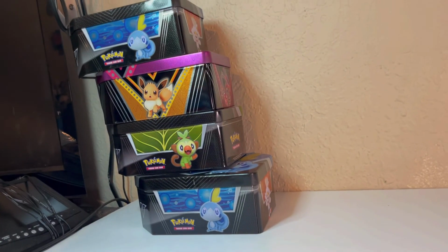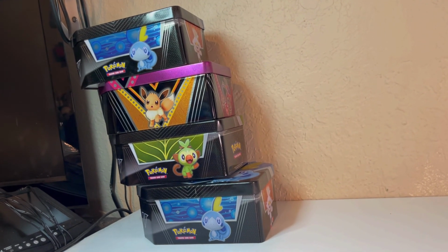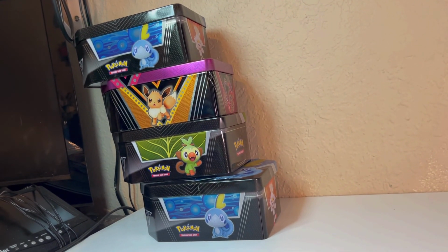But he threw in the 10s for free, and I'll show you those again. And probably not a lot of value there, maybe $10, $12 for all of them. But I'll decide what to do with those at some point. But now let's get into the cards real quick.